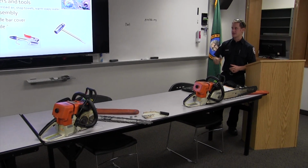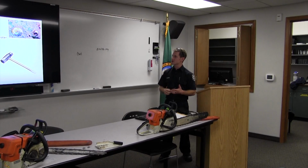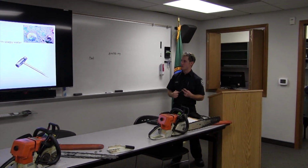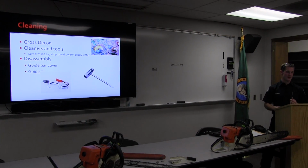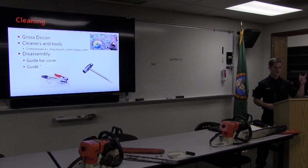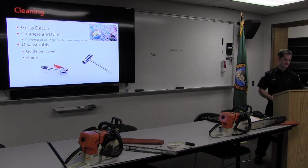It's a basic chainsaw maintenance tool. As far as the rest of the cleaners, we use compressed air, shop towels, and warm and soapy water. That's pretty much all we need. And we need to make sure that we use PPE at all times when we're actually working on the saws, which is eye pro, gloves, and when we go to fire them up, we're going to need ear pro.